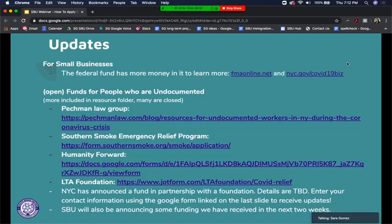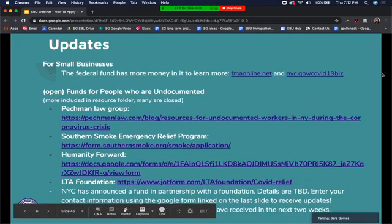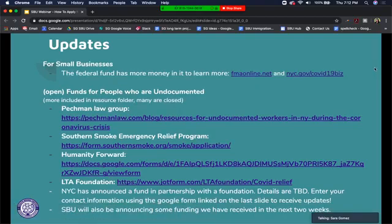Now this next section is for people who were left out of the federal law that expanded unemployment and the stimulus checks to people. So funds for people who are undocumented have popped up since COVID-19. These are the ones that are currently open. We do have links to more, but a lot of them are closed right now because of high need. I wanted to include some links to some funds that people can apply for or request from.